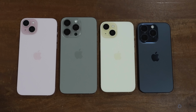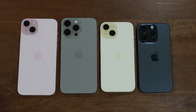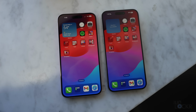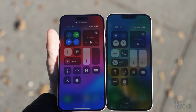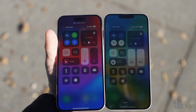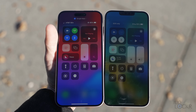Now, the iPhone 15 Plus and the iPhone 15 are the same size as the iPhone 15 Pro Max and the iPhone 15 Pro, respectively. The Plus having the same 6.7-inch screen as the iPhone 15 Pro Max, and the 15 having the same 6.1-inch screen as the 15 Pro. Those screens, now on both non-Pro models, have a 2000 nit brightness in direct sunlight compared to the 1600 nits of the iPhone 14 Plus of last year. And honestly, it looks great.